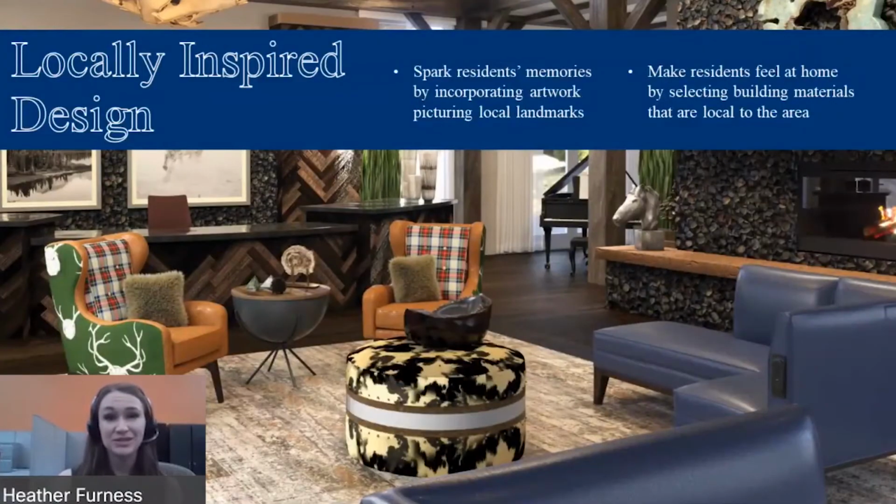A great place to start is by thinking about the natural landscape of the area, and then try to identify local building materials that are most often used or are sort of iconic of the area. Next, try to find architectural materials like flooring, tile, wall finishes that speak to those that you see in your surrounding community.